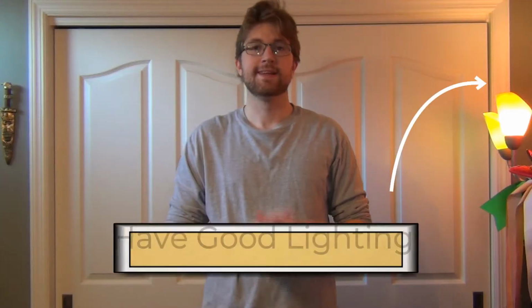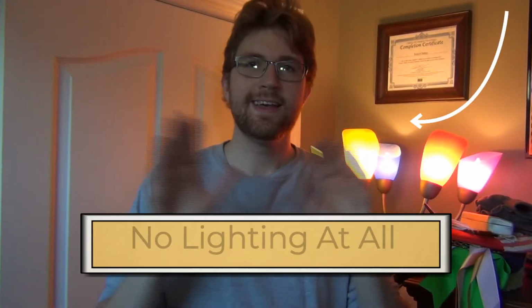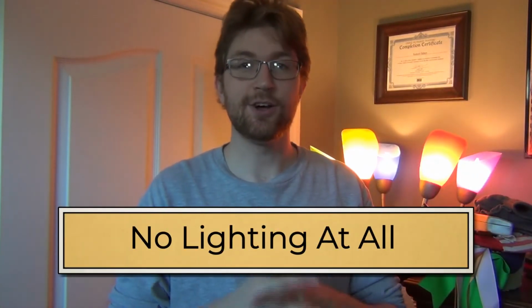Do! It's always good to have good lighting in the background and the foreground of the frame to help illuminate the room and to show who is the main subject here. Me and all my friends here, so let's take a look. Don't! Only have minimum lights to light up the background.